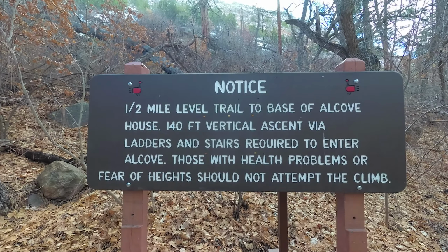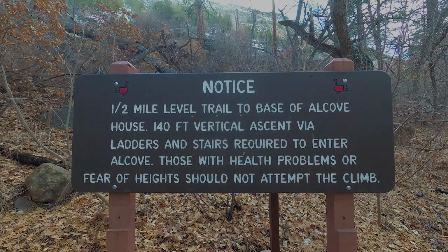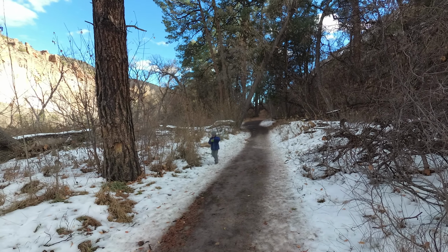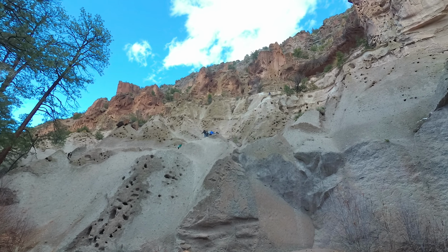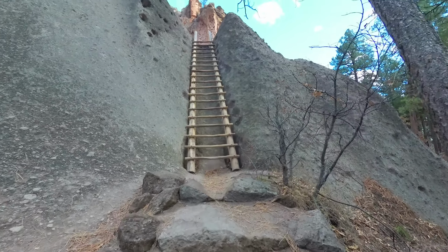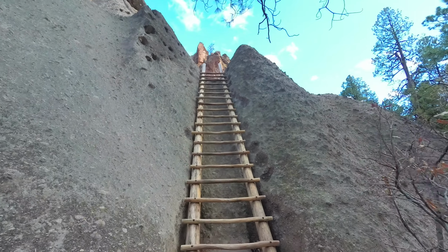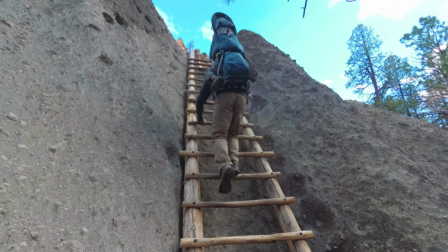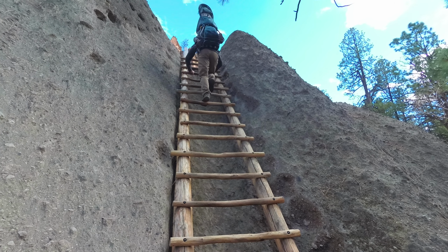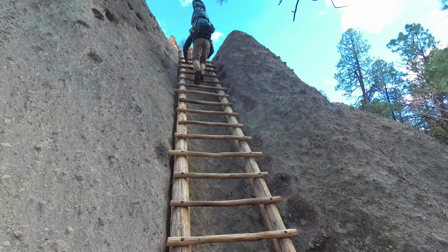Hiking the main loop trail, and we're now taking a little detour to go and see the Alcove House. The Alcove House is located 140 feet above the Frijoles Canyon, and there are four wooden ladders that need to be climbed to access it.